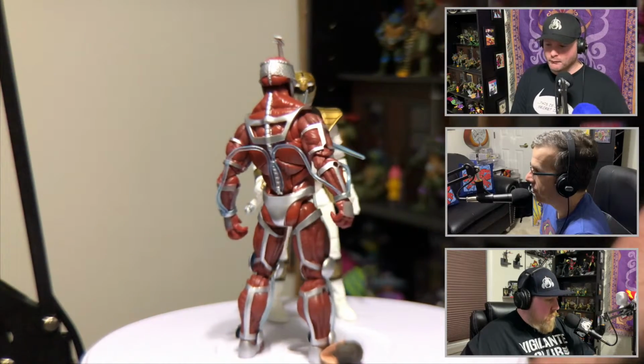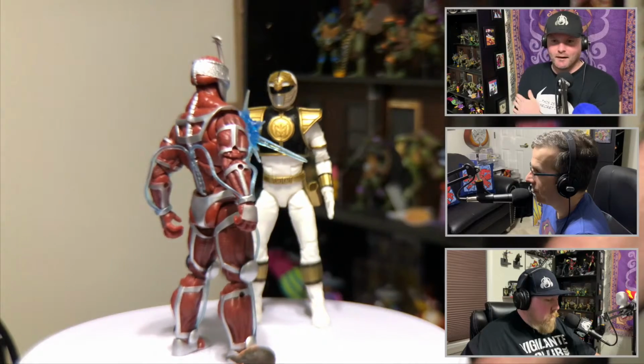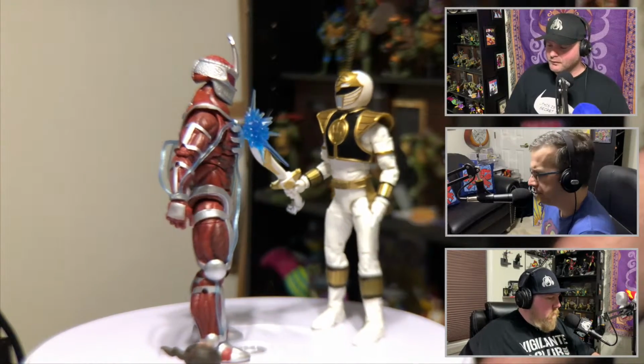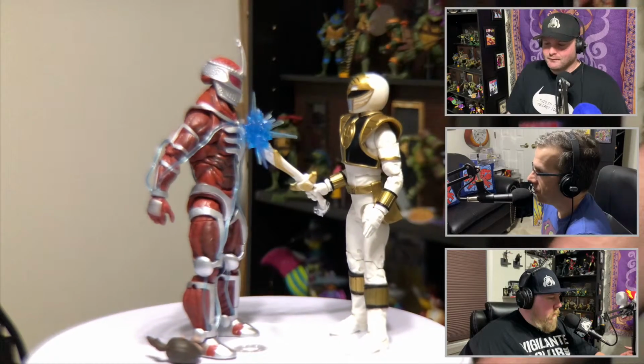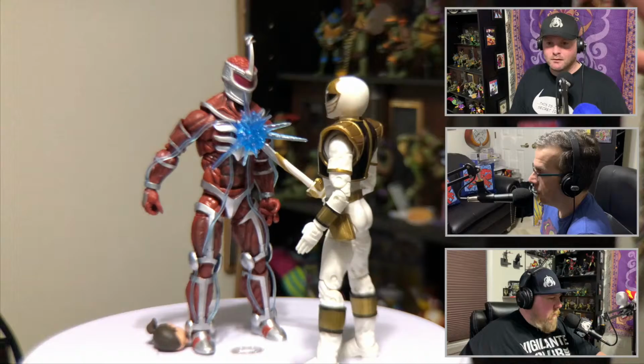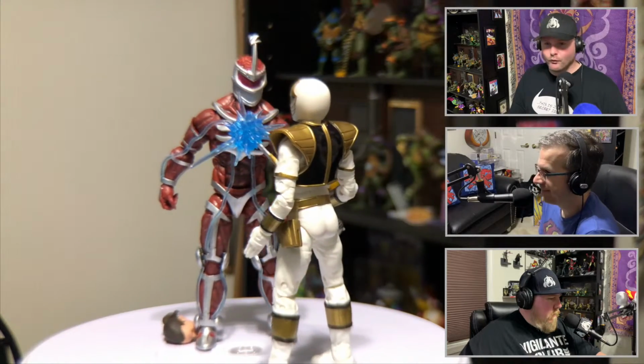Even my White Ranger here, we actually picked it up, there's a little bit of paint mess up on the left arm. So, I mean, it's a mass-produced figure. It's true. Stuff like that's going to happen. What's retail on it? The normal $19.99.